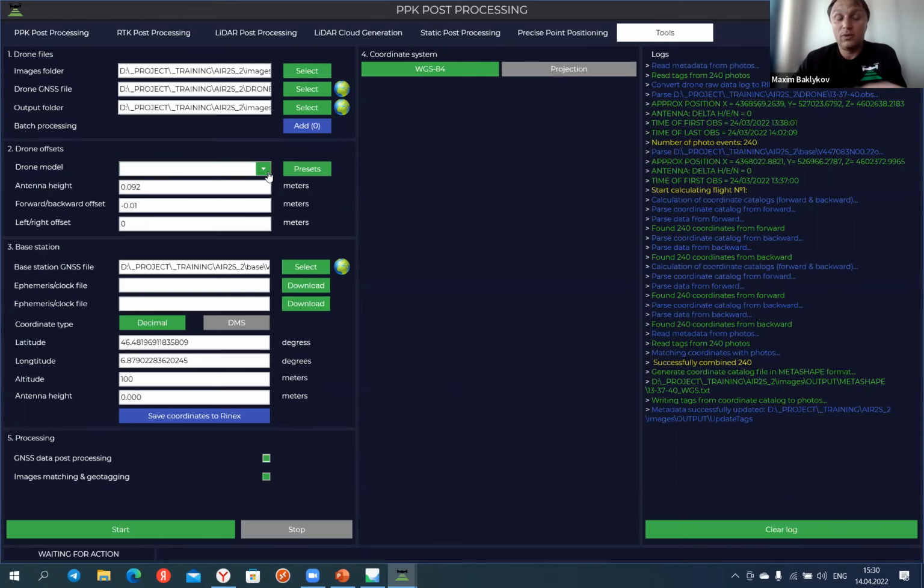But what I forgot to do, of course, I have predefined parameters, but with post-processing, as you can see in the interface, we need to select antenna offset. And right now in our new software, it's possible to select antenna offset for any kind of drone, like DJI Phantom 4 Pro, like DJI Mavic 2 Pro, as well as DJI Air 2S. Oh, I see Autel. So I think as soon as our developers finish this part of our software, later we will show how to post-process data from any kind of Autel drone.